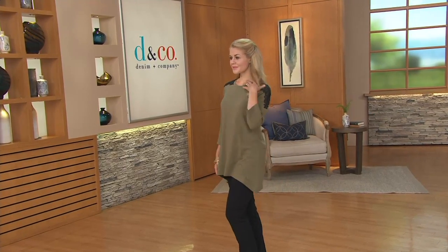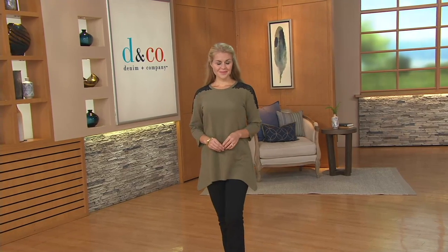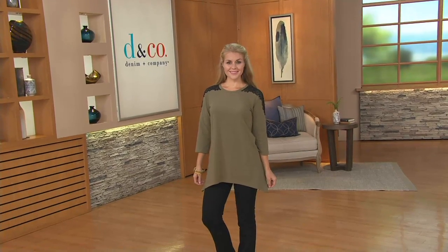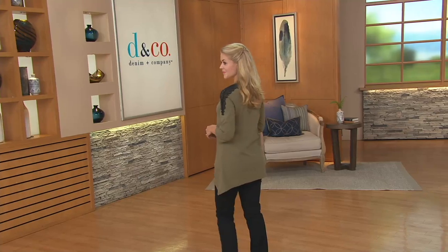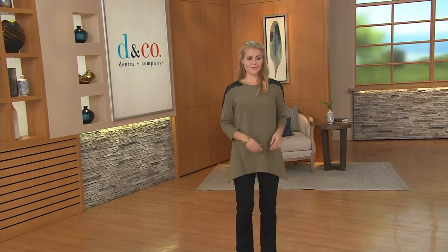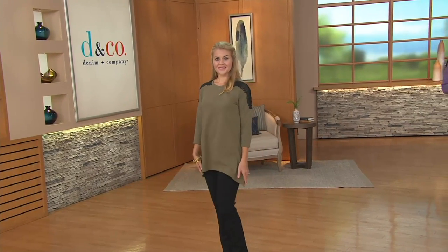This is what we call tabletop dressing. Tabletop dressing, of course, means from the waist up is where all the detail is. Now, in this case, you've also got that trapeze hemline, which disguises the hip area, and nice tunic length over your tush in the back and tummy in the front. So it's tunic length and then gets even a little bit longer down to the fingertip length on the sides.